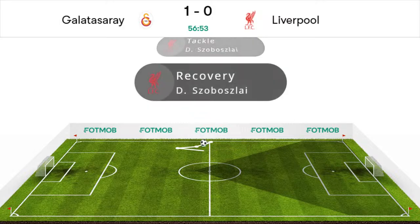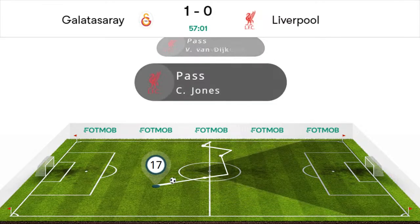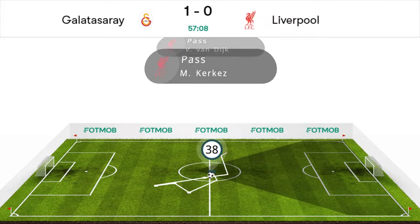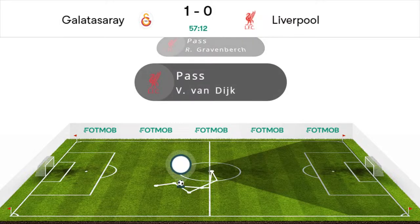Atletico Madrid have conceded to Eintracht Frankfurt, 3-1 that they lead now. In the centre circle here, Liverpool in possession once more. A worrying time for Liverpool fans, trailing 1-0. Alisson coming off injured.